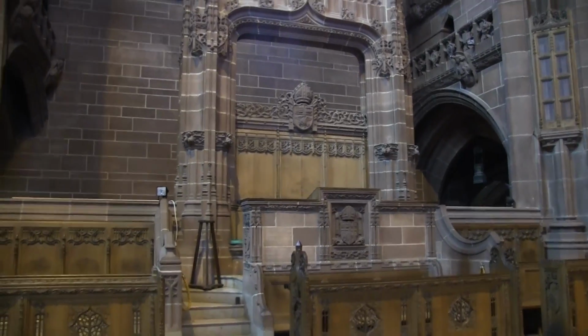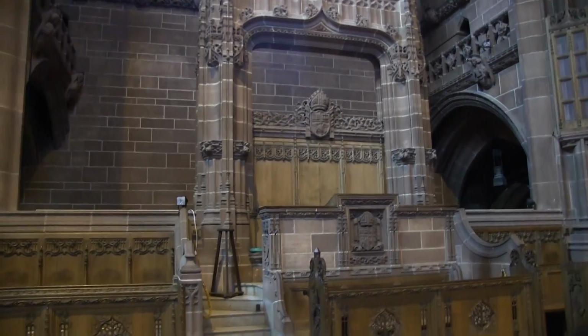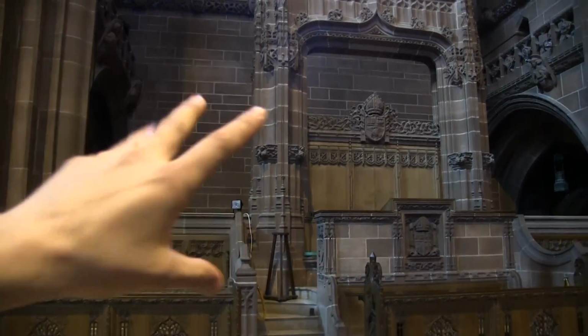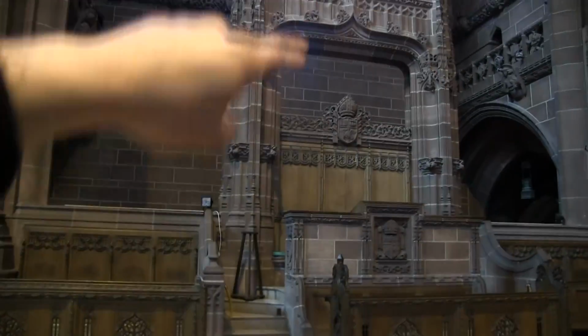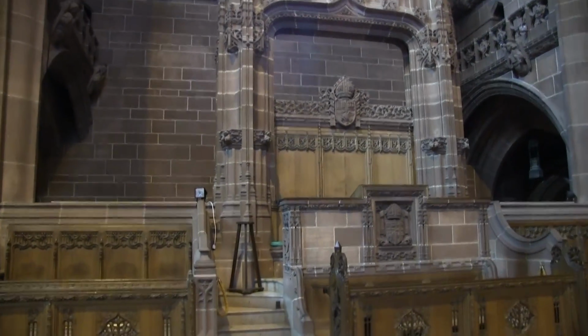That's where the bishop sits. This is called the cathedra. And the guy to my right is saying that without this it would just be a big church. But this is the bishop's throne, and they're very important because they've got a fish-shaped hat. See the little hat shaped like a fish? That makes them better than you.